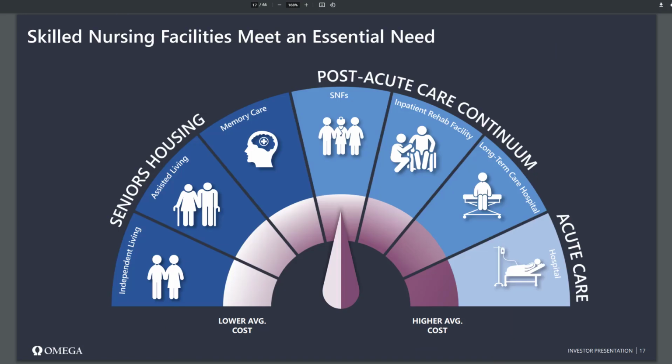One of the things that I really love about Omega Healthcare is they focus on skilled nursing facilities. This is an essential need as human beings. As long as there are human beings here on this earth, there will be a need for skilled nursing facilities. And this is what I love as a long-term investor.